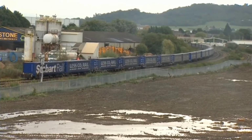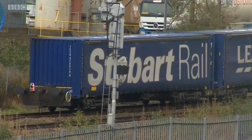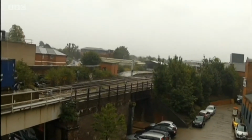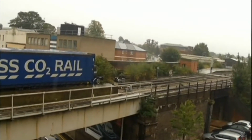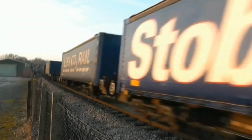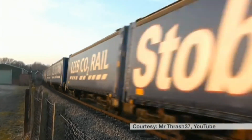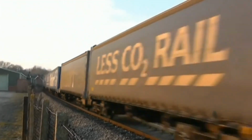Last October, this freight train was travelling at nearly 70 miles an hour when it travelled over a section of track where some of the ballast had been washed away. The wagon at the end effectively bounced on the rails. It's known as cyclic top. This footage shows the effect on a different stretch of line earlier this year. You can see the containers bouncing along.